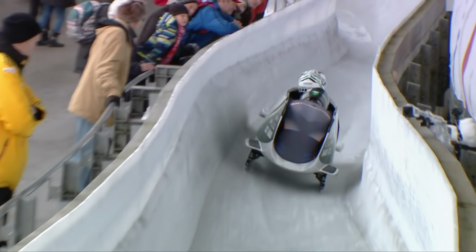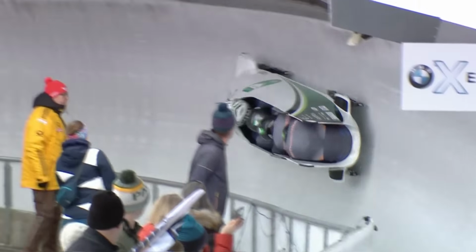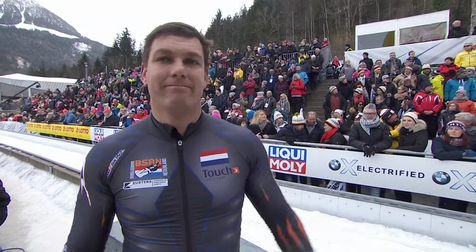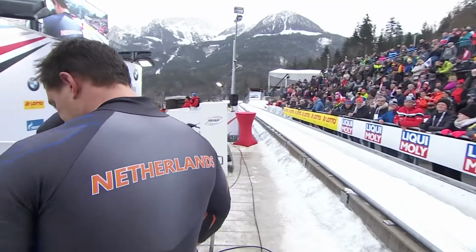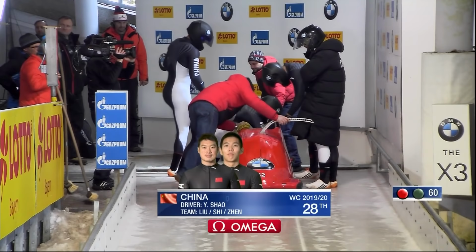And here going into the chicanes. Just touching that left wall in the second chicane before going into Kielstein, but that's not a bad line at all. We've seen a lot of sleds do this. Yep. Ivo de Bruin 18th, Robin Heinrich 19th of our 19 sleds. Next up is Xiao Yijun of China.